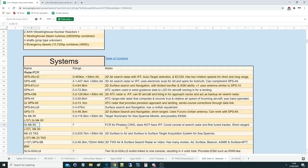Four times Mark 90, range? Oh, fire control for the Phalanx SeaWiz, does not have IFF. Could consist of search radar and a fine-tuned tracker, short range. So are these in the kind of bell housing of the CIWS? Yep, this is the radar that's in the white thing. For 2007 onwards, Mark 90s, was there a change? I think one or two were removed and replaced with the RAM line. Oh, because we've got RAMs, haven't we?